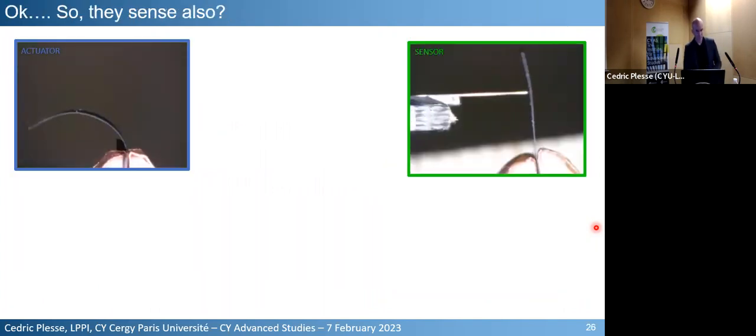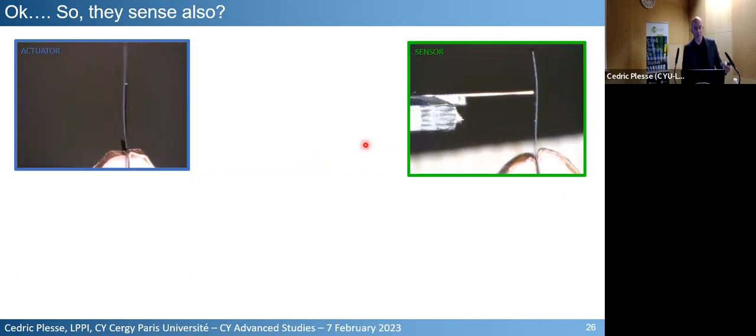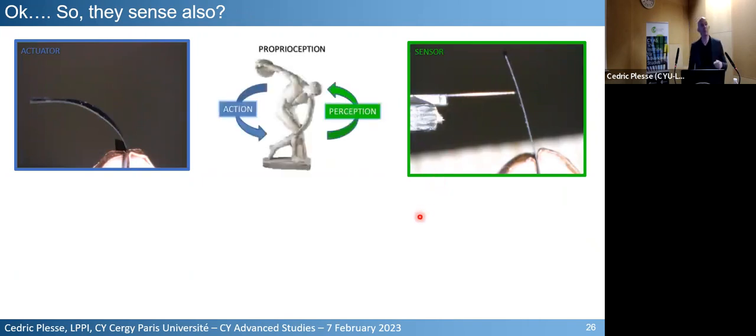Okay, so I said a few words on the sensing, and I would like to explain a bit more about this. They sense, meaning that they can at the same time actuate. You apply an electrical stimulation, you will have deformation, but if you press on the materials, you bend them mechanically, you will have a sensing signal. And from the biomimetic point of view, it's very interesting.